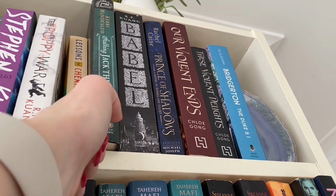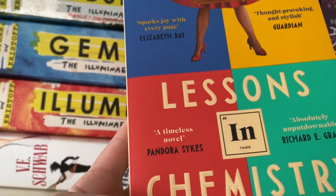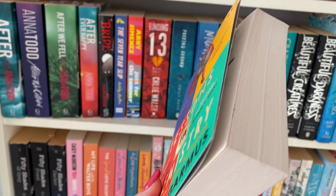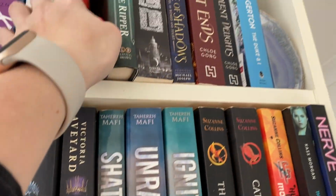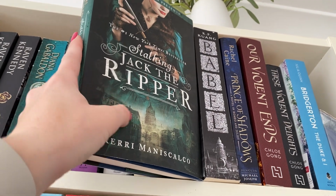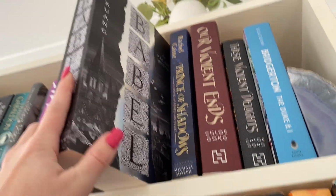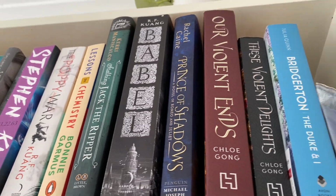And then I've also got this one, which is fairly new to my collection. I only got it recently. This is Lessons in Chemistry by Bonnie Garmus, and I don't know how to describe it, it's like a historical literary fiction fantasy, I guess you would say. Next to that I've got Stalking Jack the Ripper by Kerri Maniscalco. That's the first one in that series. I don't have the other ones yet, but I'm excited. Babel by R.F. Kuang. I have not read this, but I'm really looking forward to reading it.